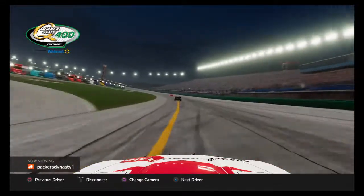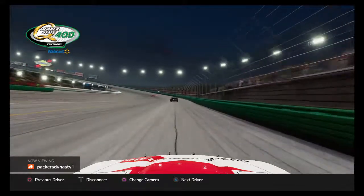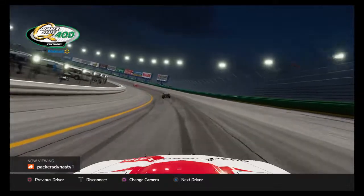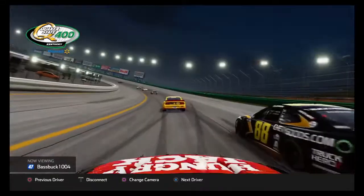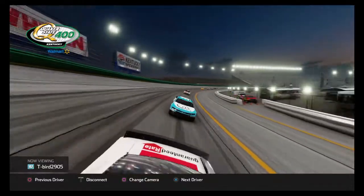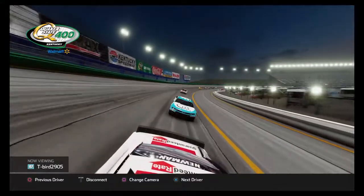And that is caution number 1. The 17 of Brandon had a major lag spike. Well, that is a good thing for the people that wrecked there. Here, let me let them know about that. Yeah, Brandon, that is lag warning number 1.